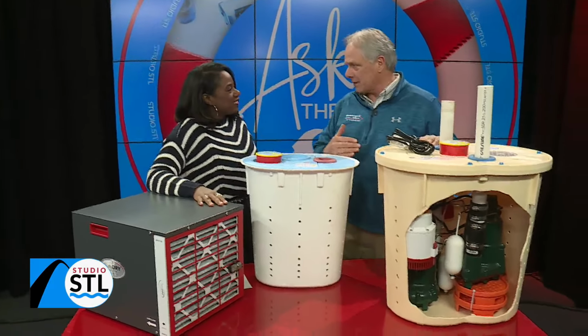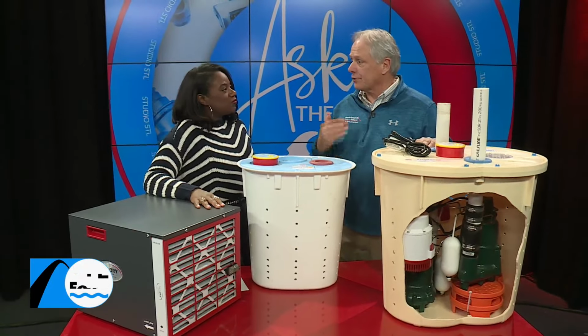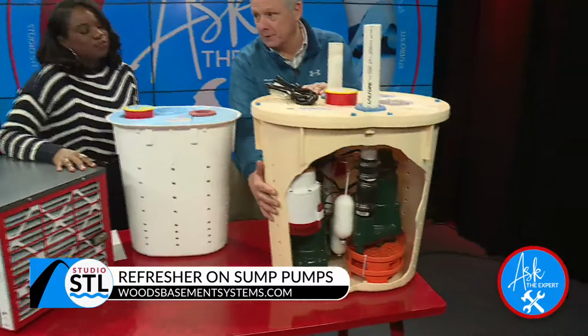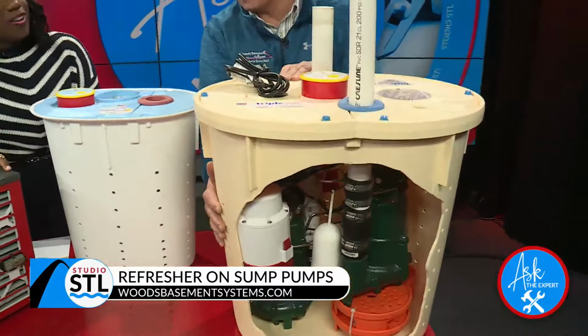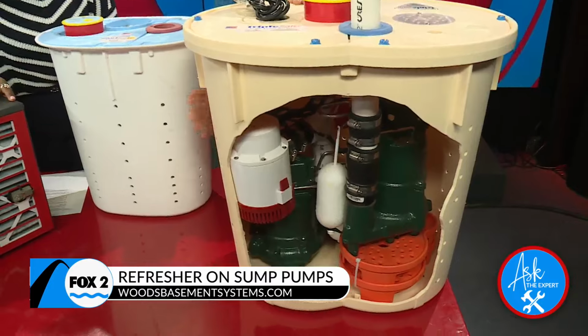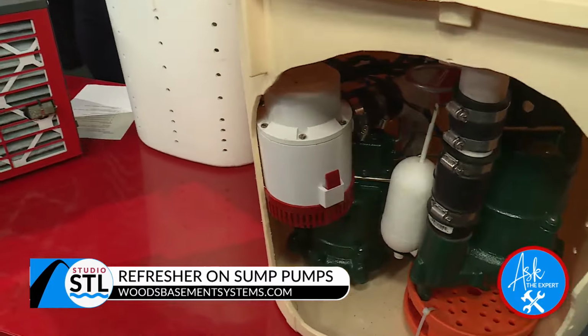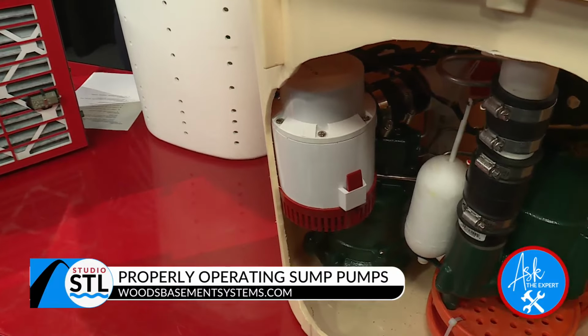Well, it was a drought last year. If you haven't heard your sump pump run, check it out, especially right now if it's getting wet. This is our triple safe system down here. It is the best thing that will keep your whole basement dry all the time, especially with that red and white pump right there. That is a 5-year warranty battery backup sump pump that does 1,500 gallons.